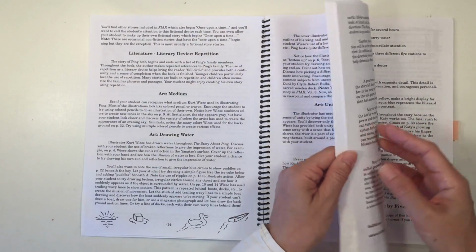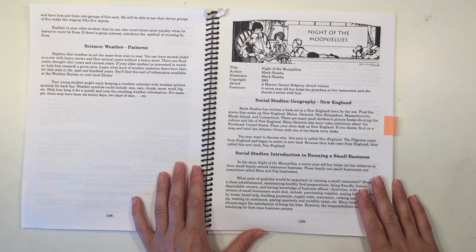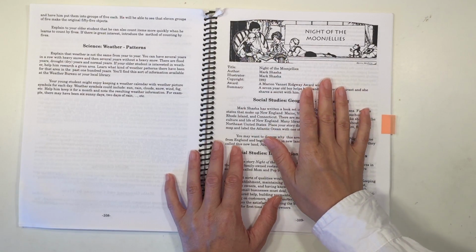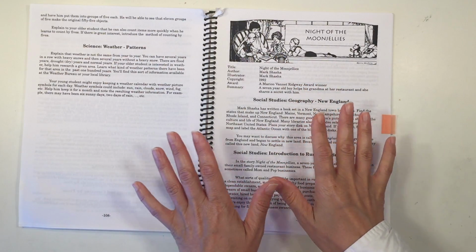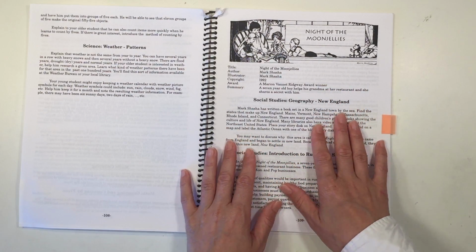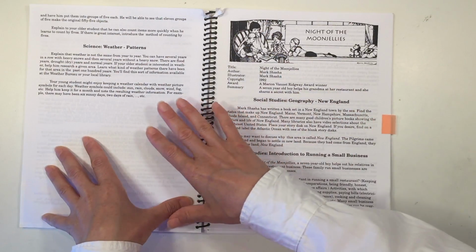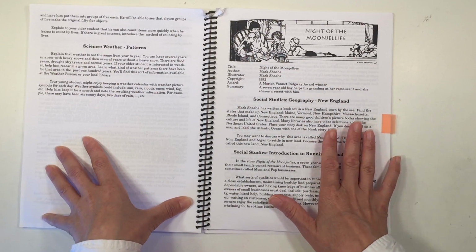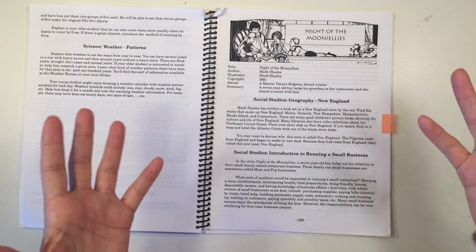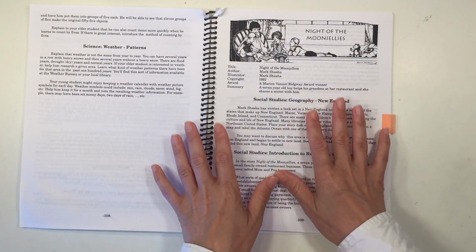So let me flip ahead here to Night of the Moon Jellies, and I'm going to walk you through this entire lesson. So the first thing you're going to do is read the book. Now, if you are not purchasing all the books for this volume, then you probably want to start looking for them at used bookstores or start checking them out from the library. So if I were doing this, I would go in to my local library and see how many books I can actually check out to begin with and work with those ones first, and then start to add other titles into my hold account or transfer account so that those books can slowly come in as we're working through this curriculum.